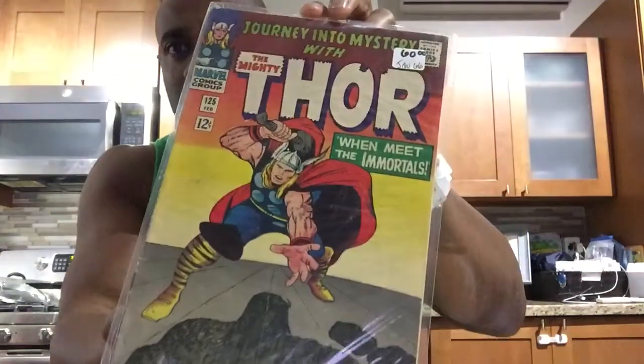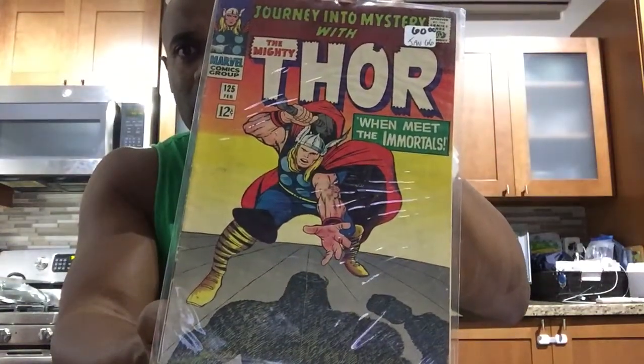And then I also picked up Thor 125. So again, another really nice book. Not sure if I'll hold on to these books long term, but they were pretty nice at a fair price. So we may send them to CGC for some cleaning, pressing, and also encapsulation, and then maybe we will try to find them a good home.